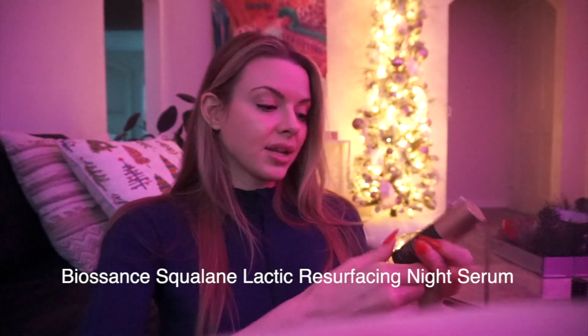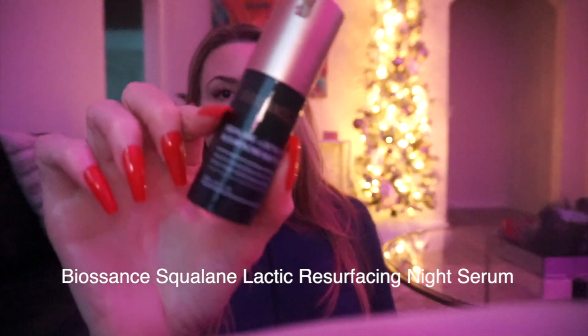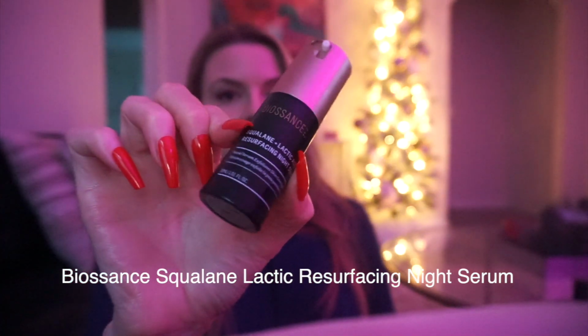Okay, next product is another Biossance product. It's the Squalane Lactic Acid Treatment Serum, whatever it's called, Resurfacing Night Serum. This is so good. It is fragrant, and I never would purchase it because it has lavender oil in it. I wish they would take the lavender oil out. It's 100% useless. It doesn't serve any purpose. It's only there to irritate your skin or your soul, depending on what type of person you are. But for me, the fragrance is pretty light.